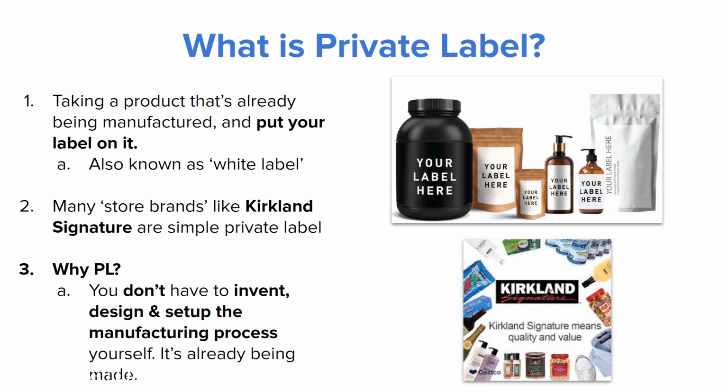So what is private label? Has anyone done private label before? Cool, awesome. So yeah, it's basically taking a product that's already being manufactured and you put your branding on it, put your logo on it. It's also known as white label. Some people like to use that. Many store brands that you may know, like the Kirkland Signature one, are simple private label brands. So why private label? Well, you don't have to invent, design the product and set up the manufacturing process yourself. It's already being made.